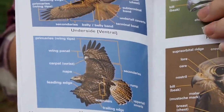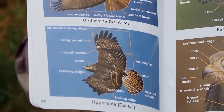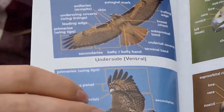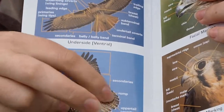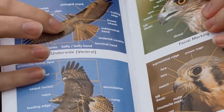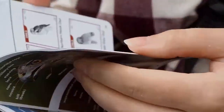So especially with raptors, the best time to identify them is in the air. And so whenever you identify raptors, you want to look at the identification of the wings and the tail. Tails, most of them will have some kind of marking on the tail, whether it's a solid color or lines. Same thing with the wings. You'll see lots of different colors, designs, and shapes.